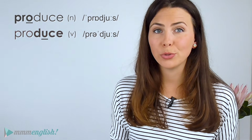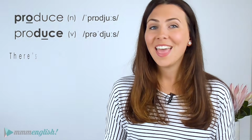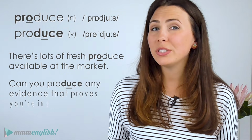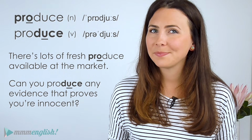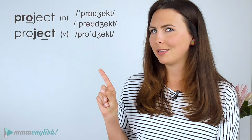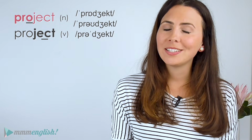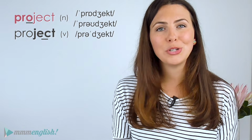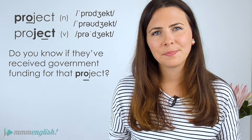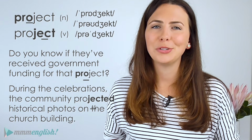Produce and produce. There's lots of fresh produce available at the market. Can you produce any evidence that proves you're innocent? Project. Now, some native English speakers pronounce the stressed vowel there slightly differently, but it's always stressed. Project and project. Do you know if they've received government funding for that project? During the celebrations, the community projected historical photos on the church building.